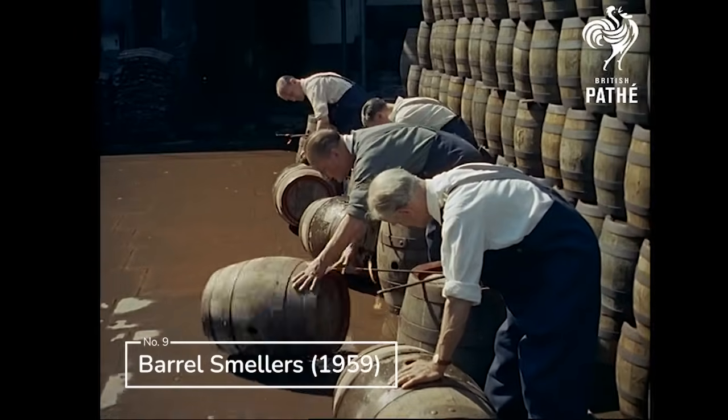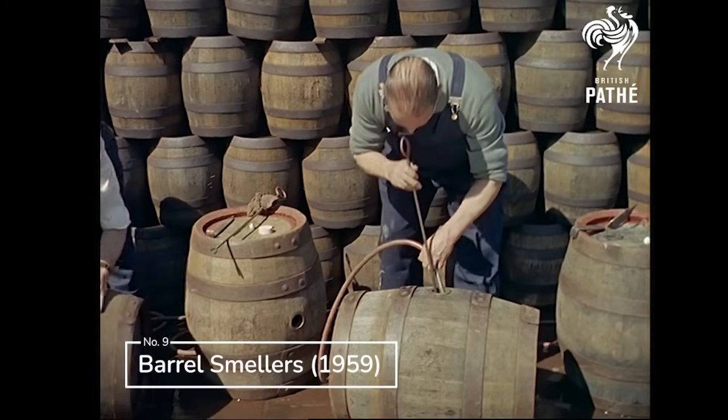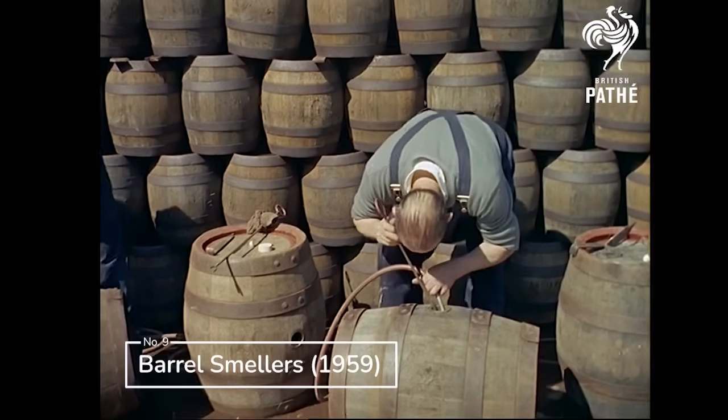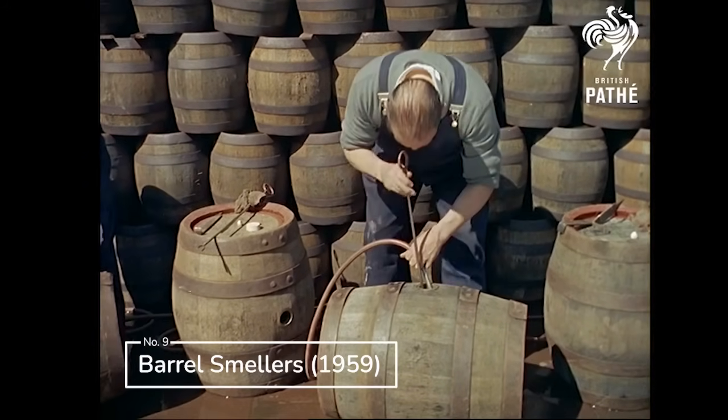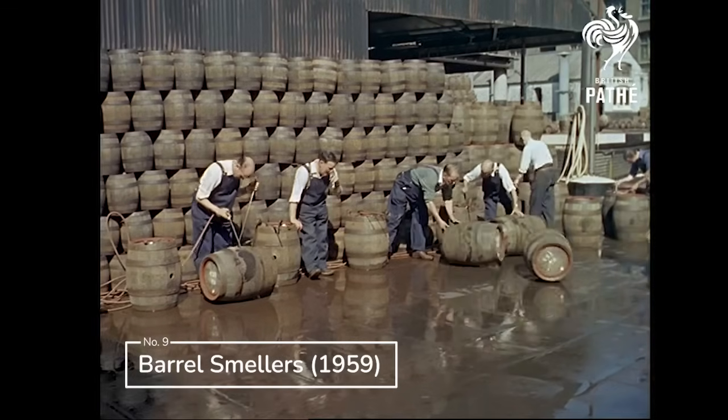Lesser men than these might quake in their shoes at the thought of a job like this, for it's said that nothing smells worse than a stinker barrel. But it's a job that has to be done, for a bad barrel will ruin the next lot of beer. The palates of the British public are at stake, and that's not to be sniffed at.